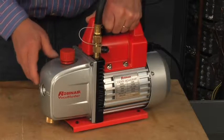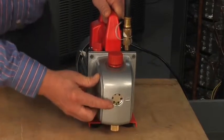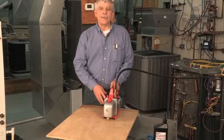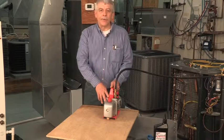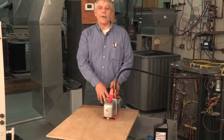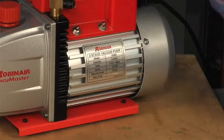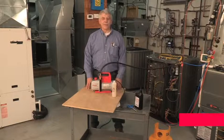The easy view oversized sight glass is key to verifying your oil is clean and the level is correct for proper pump operation. When you first place your RobinAir 15500 vacuum pump in service, you'll need to fill it with oil. Not doing so will damage the pump. Oil is very important in a vacuum pump and is used for lubrication, cooling, and sealing. Included in the box is a bottle of RobinAir oil. Filling the pump is easy.